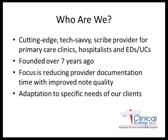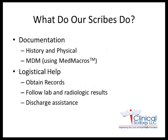Our focus is on reducing provider documentation time with improved note quality. We also pride ourselves on adaptation to the specific needs of our clients. We can deal with any EMR no matter how onerous.